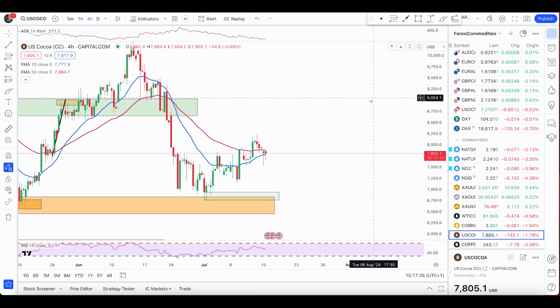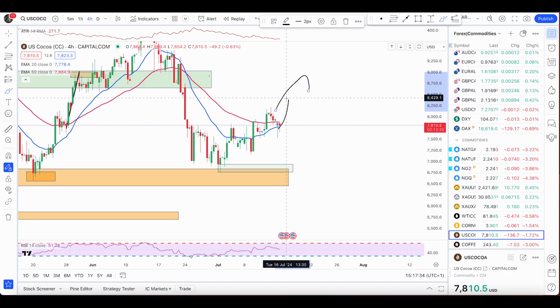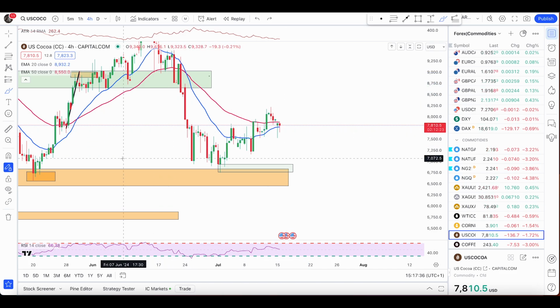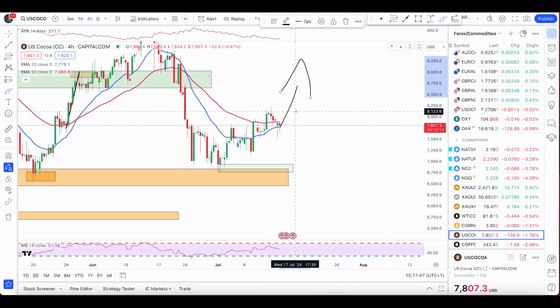Last one, we have US cocoa. US cocoa is now above the 20 EMA, but not above the 50 EMA. We do have this bullish 382 candle right here. Looking at that, I'm expecting the price to push higher from here. I have not tested US cocoa much. I've just recently started doing analysis on US cocoa. I'm not sure how this will react, but that is a valid bullish 382 candle, and that will likely push the price higher from here. So looking at that, I'm expecting the price to head higher.